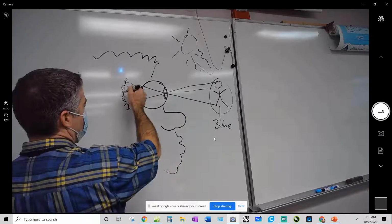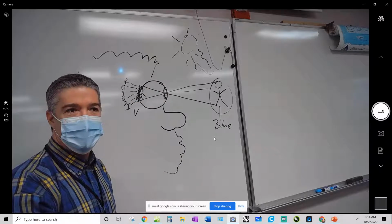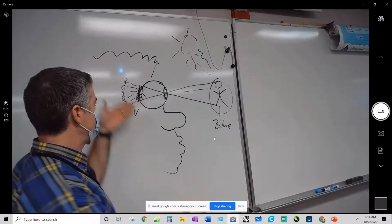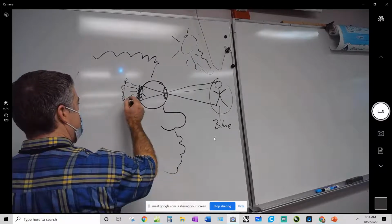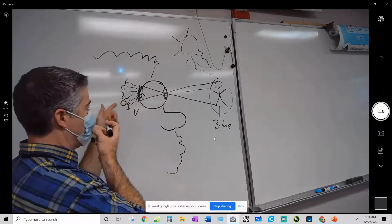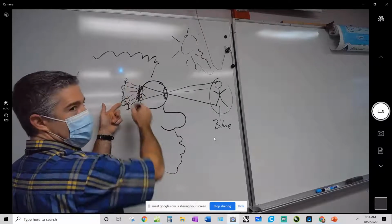The red, orange, yellow, green, blue, indigo, or violet? If you're looking at somebody who's blue, which of these receptors is going to be doing its thing? The blue one. So the blue one is getting a workout. It's getting really, really tired. The rest of them are getting a rest.